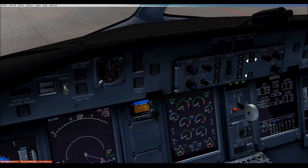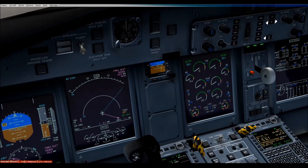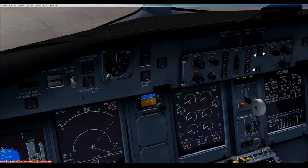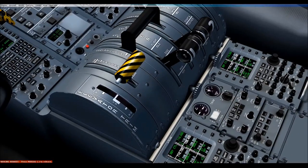We can set our heading for departure for 240, because we're going to fly 240 until we need to make our turn. Right. So, if that's done, that's done. Am I forgetting anything?